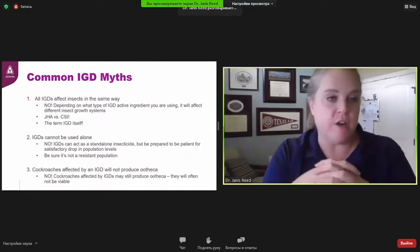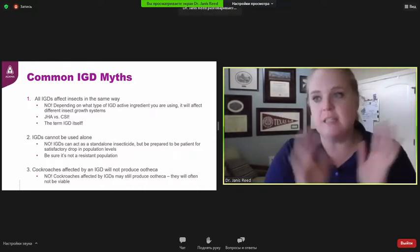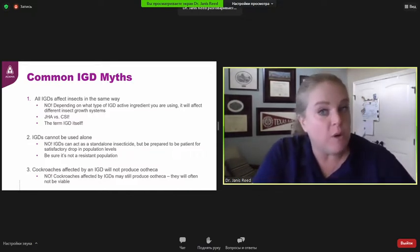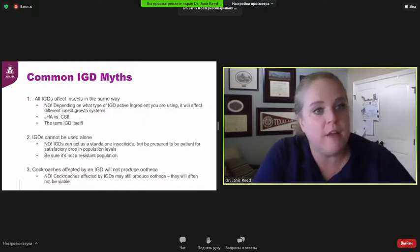So very, very different active ingredients, very different modes of action, and they do not work in the same way at all. The next one is IGDs can't be used alone. And this is another absolutely no. IGDs can act as a standalone insecticide, but there are some caveats to that. And that is you have to be prepared to be patient for a satisfactory drop in population levels.